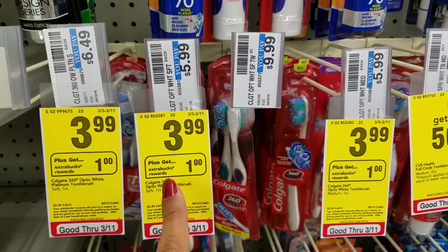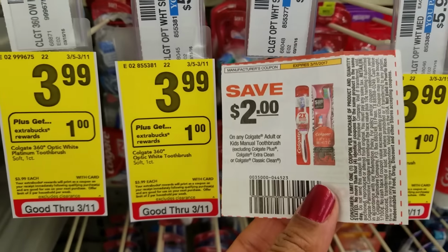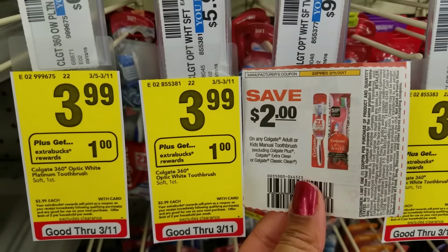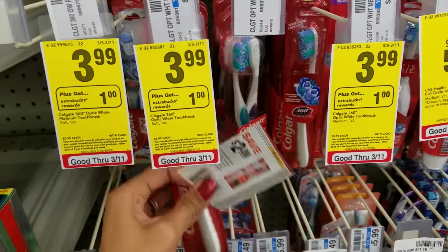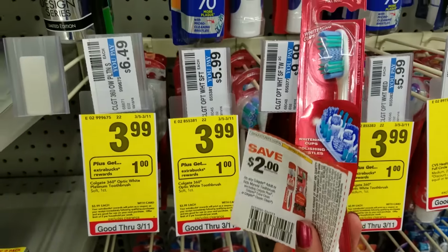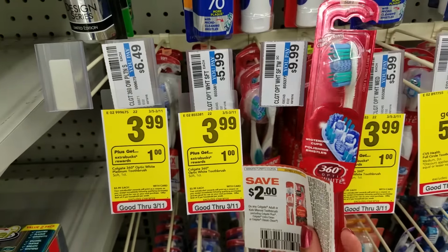They are $3.99 on sale, and you get $1 extra care bucks when you buy one. We have a $2 manufacturer coupon that we just got today. So use this coupon, you'll pay $1.99 in store and get back $1 extra care bucks, making it only 99 cents. But what I plan to do is get the toothbrush, use my $2 coupon, and use a $1 extra care bucks reward, and I will get these for 99 cents out of pocket.